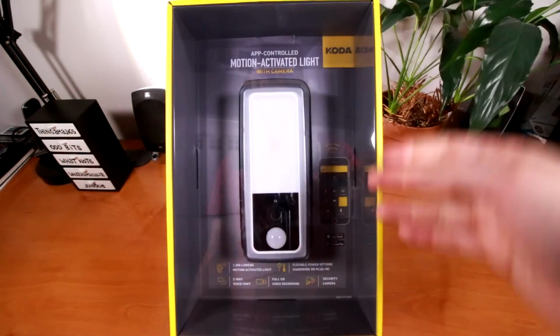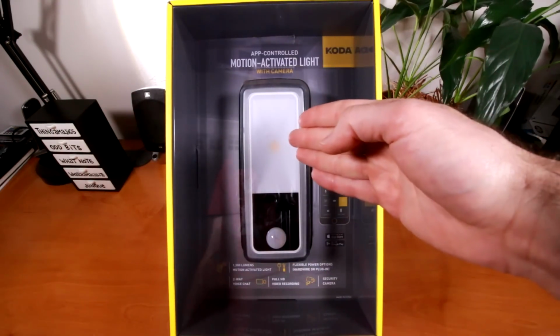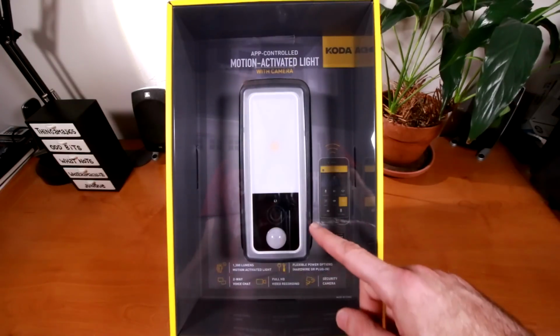included. So the Koda Lightcam is app-controlled, includes a camera and motion sensor, and what appears to be a very large, very bright LED. The box claims 1300 lumens. One of the interesting features is that if you don't want to hardwire it and you have a plug nearby, it can be plugged in, so we'll explore that. It offers two-way video chat, full HD recording, and of course the security camera is in there.